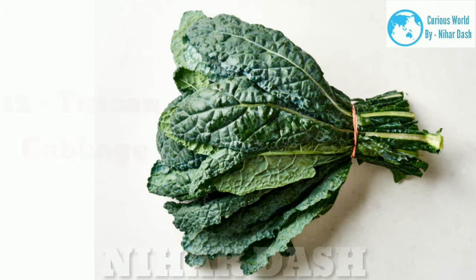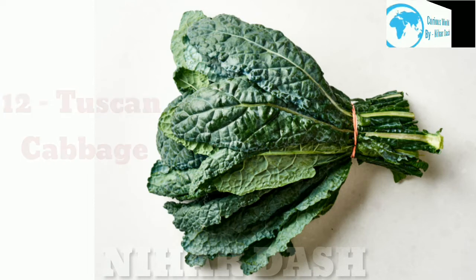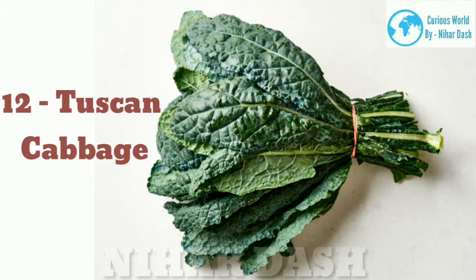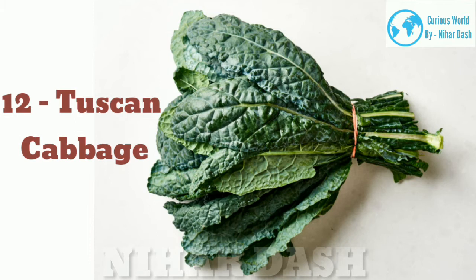The leaves can grow between 2 and 3 feet, 0.6-0.9 meters tall. Some people describe the shape of the Tuscan cabbage plant as resembling the leaves on a palm tree. This black cabbage variety has long, thin, crinkly leaves. Actually, the leaves are a darker blue-green color.